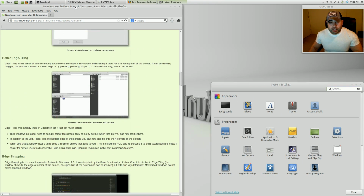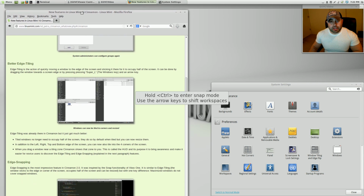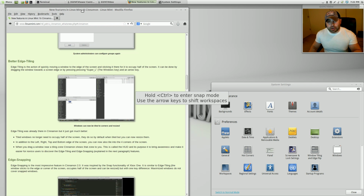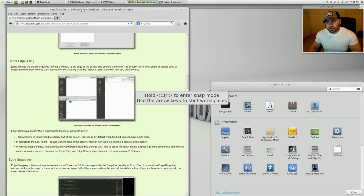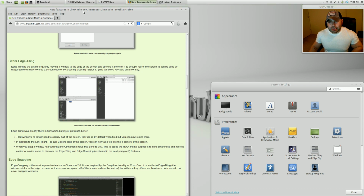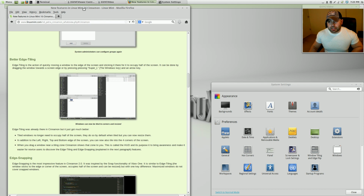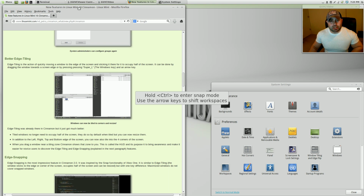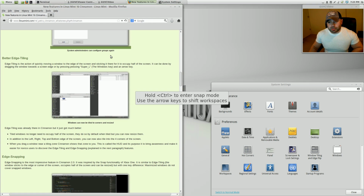Better edge tiling. So the Mint team added this nice effect. When you start to drag the window close to the top of the screen, not only does it give you this little gray image to show you where you're going to be tiling the window, but it also brings this little hint up on the screen, as you can see here, that says hold Control to enter snap mode and use the arrow keys to shift the workspaces. So I'm holding Control. You can see now that it's turned from gray to green at the top, and I can use the arrow keys to switch the workspaces that this particular window will be featured in. So I think that's a pretty cool feature.